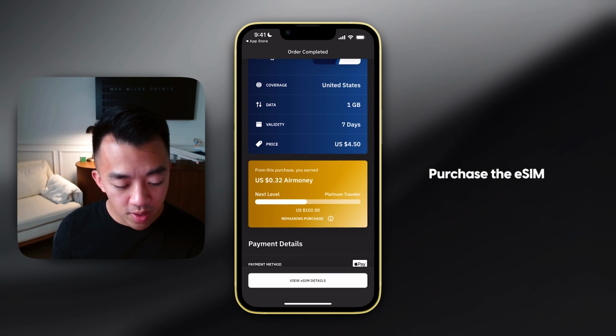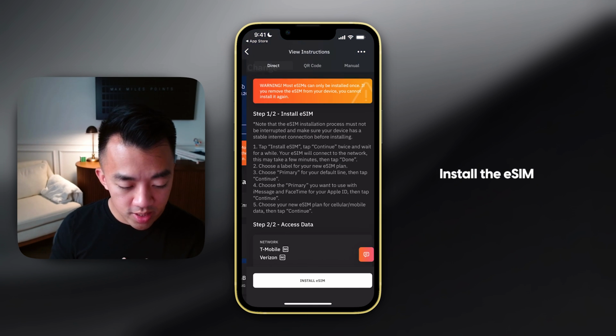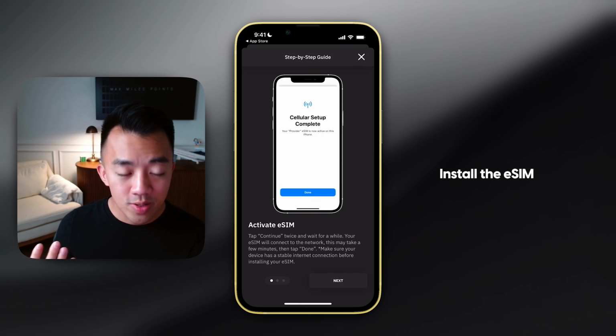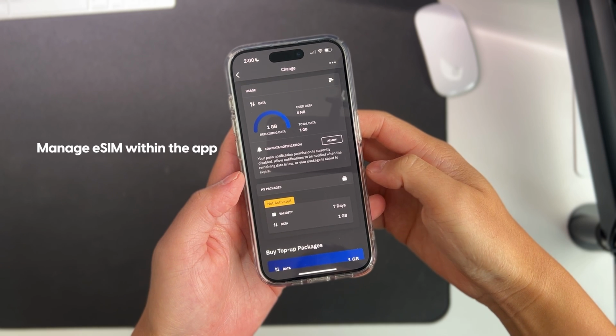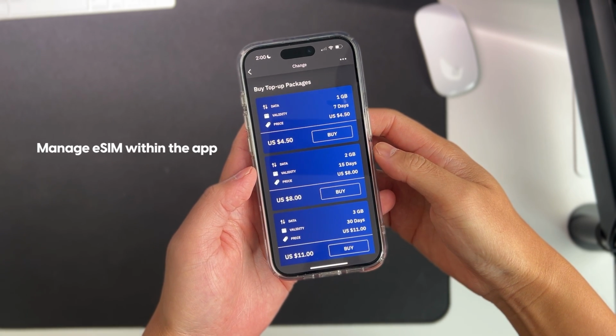That's where I can tap on view eSIM details and tap on view instructions, and it'll walk me step by step on how to install the eSIM. And so tap on install eSIM, and Airalo walks you step by step on how to install the eSIM. This is where you can go through the process of installing the eSIM. After you go through all the installation, you can manage your eSIM, track your usage, and top up with more data if needed, all within the Airalo app.